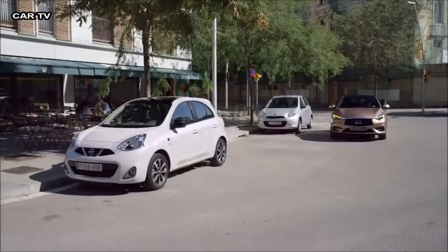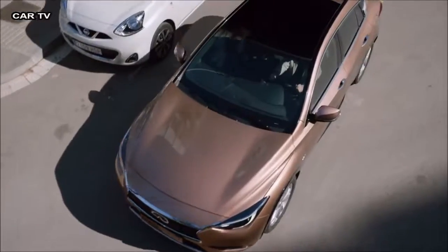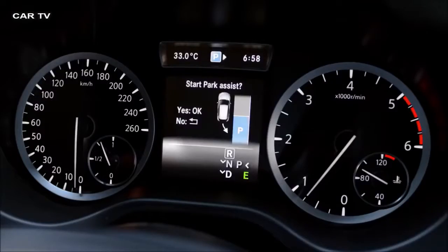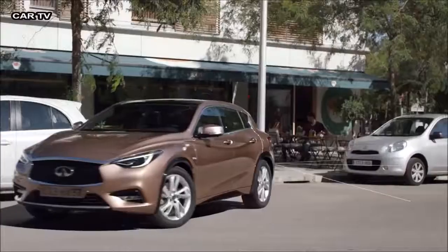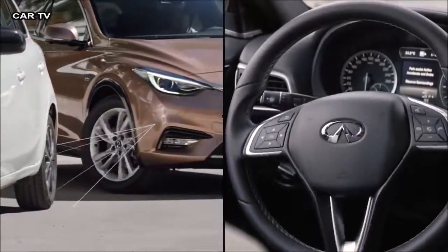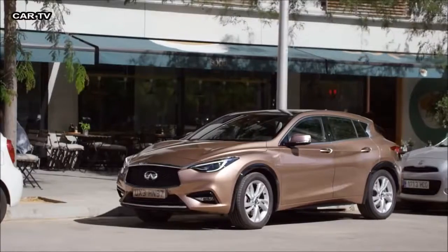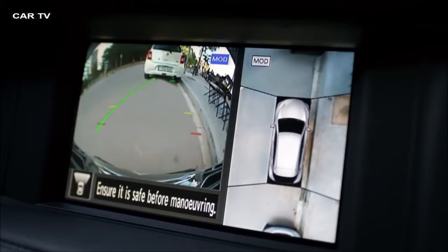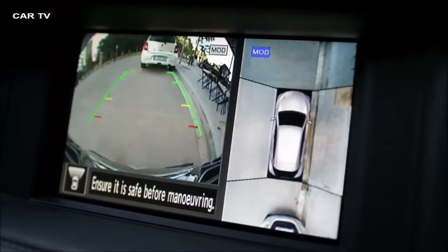You make parking look easy with the Infiniti Q30, the only car in its segment to offer three advanced parking technologies. Intelligent Park Assist will automatically maneuver your vehicle into a space. Just let it do the steering. While the around view monitor with moving object detection gives a virtual 360-degree view to help you see more clearly where you are in your space.